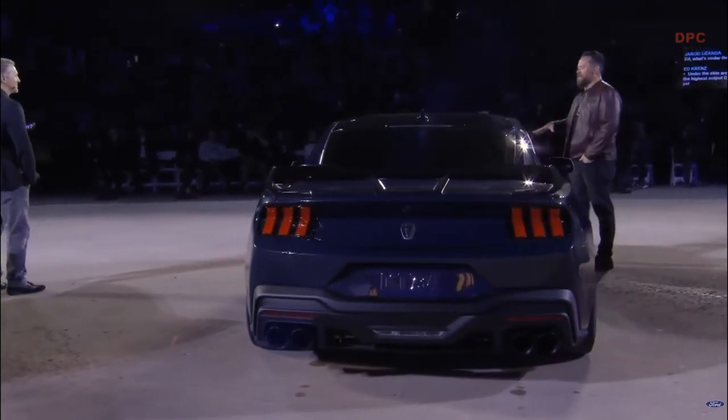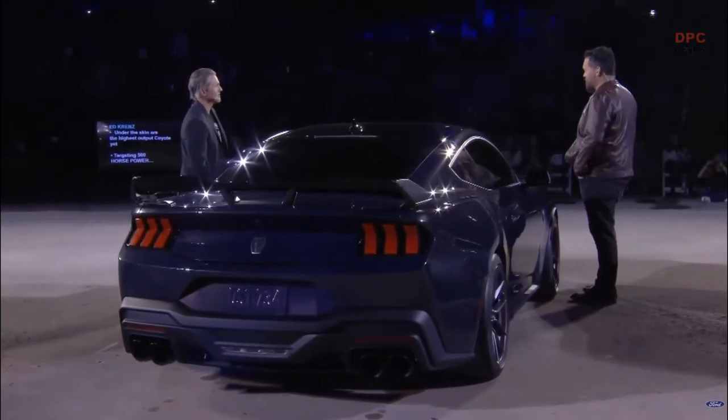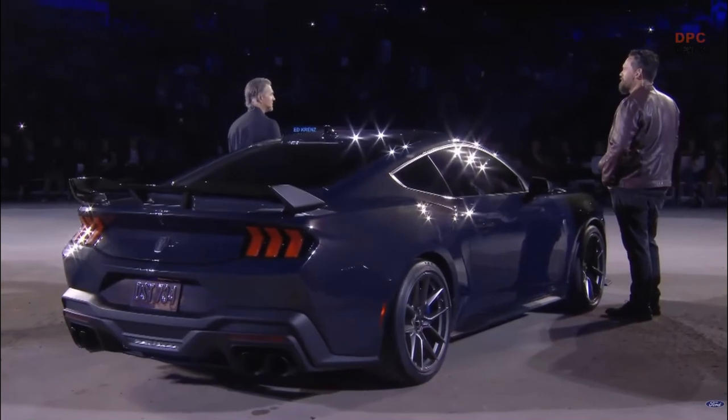All right, under the skin, what do we have? So what's under the hood? What's the heart? I like to talk about engines. Let's do that, let's go. It starts with the most powerful Coyote ever, targeting 500 horsepower.